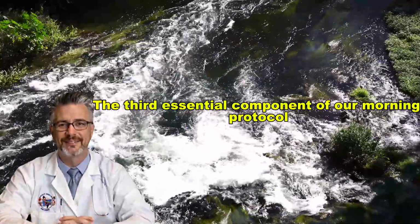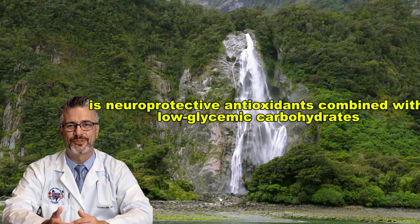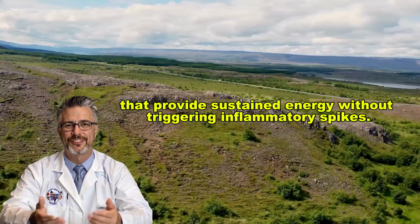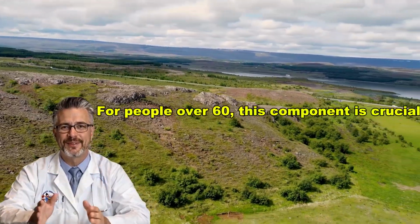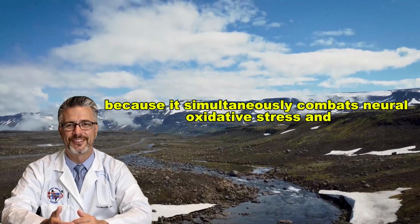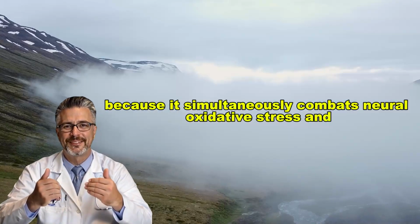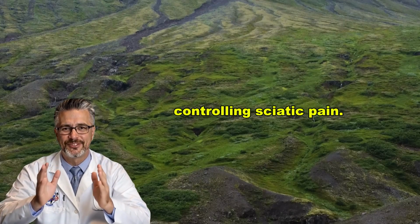The third essential component of our morning protocol is neuroprotective antioxidants combined with low glycemic carbohydrates that provide sustained energy without triggering inflammatory spikes. For people over 60, this component is crucial because it simultaneously combats neural oxidative stress and maintains stable glucose levels, two key factors in controlling sciatic pain.